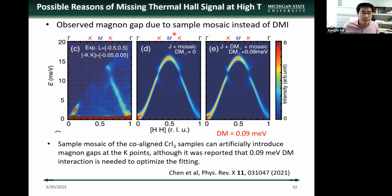And as a matter of fact, the group did a simulation, taking into account the sample mosaic but without DM interaction, as shown by this middle figure here. And you can see that indeed the simulated result is going to give you a gap opening here. So again, it's likely that the magnon gap observed in the inelastic neutron scattering experiments might be coming from the residual 8-degree sample mosaic in the most recent study.